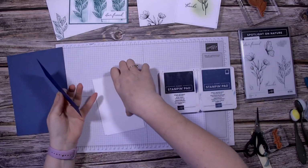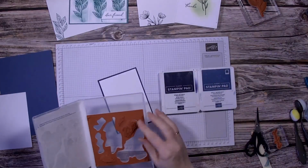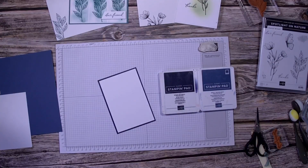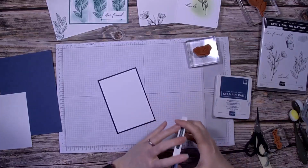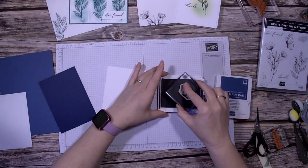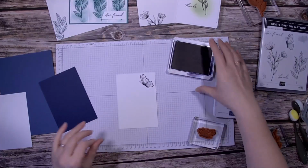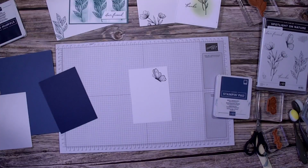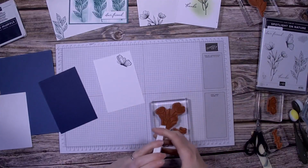So this piece I think I'll layer onto there. Yep. All right, so in here we have a butterfly. So I thought I would use that one. Yep. My blocks. And I think I'm going to just stamp the butterfly in Knight of Navy. And then I'm almost tempted just to do, yeah, I think I will. I think I'm just going to make it really simple.